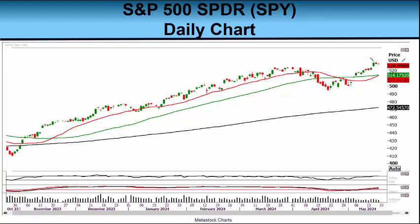$529.78. Now, if you look left on the chart with me, since the lows in October of 2023, down at 409, the SPY moved up through its 200-day moving average, the black line, the 20-day moving average, the red line, and the 50-day moving average, the green line, and then the SPY just literally marched right up its 20-day moving average, an absolutely picture-perfect uptrend. And right now in May, we're plowing through the 7th month of the uptrend.